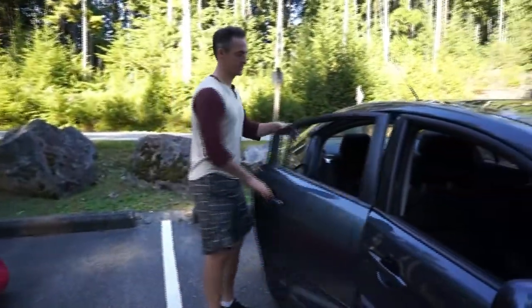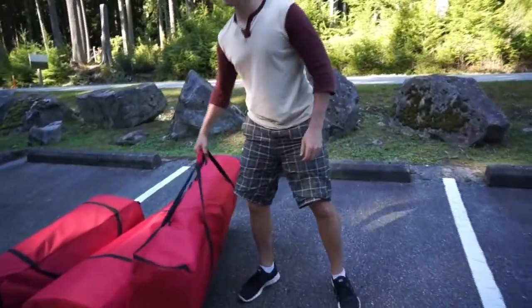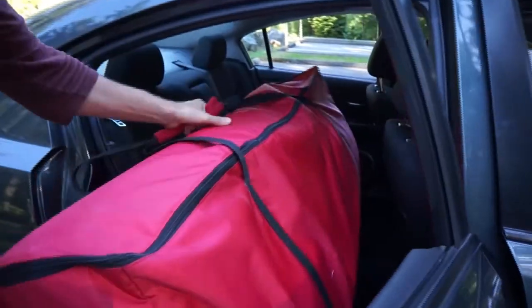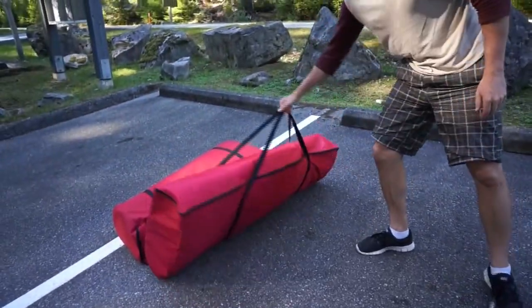A light, compact, easy to transport kayak that fits into a car? That's exactly what Ukai provides. So compact, in fact, that we can load it into a Mazda 3.